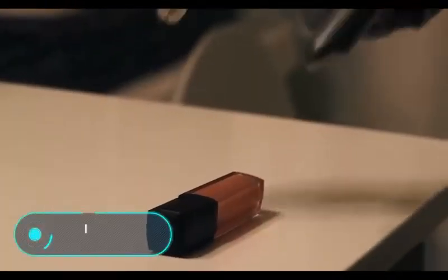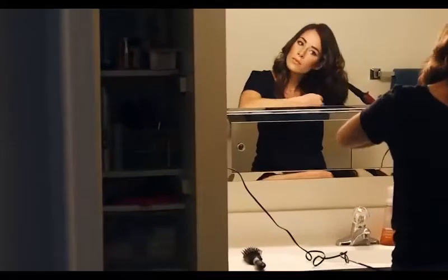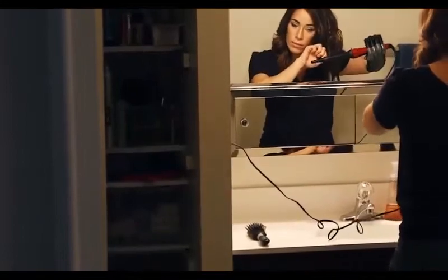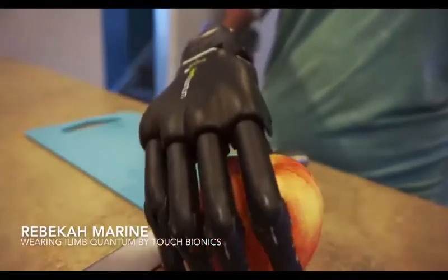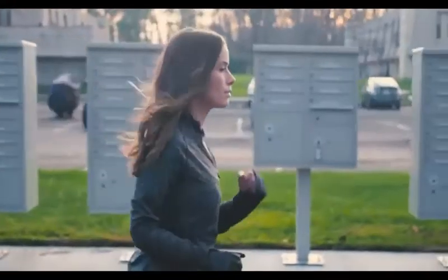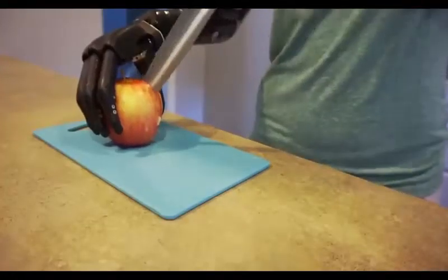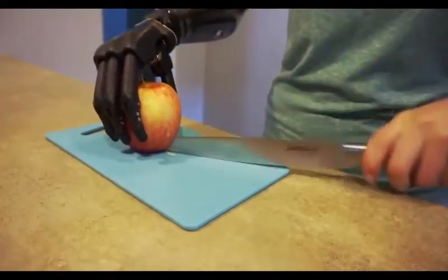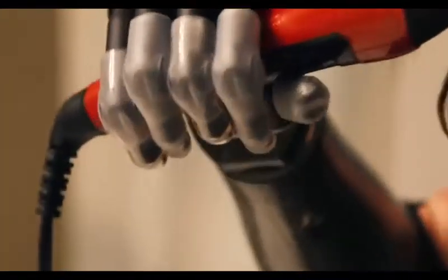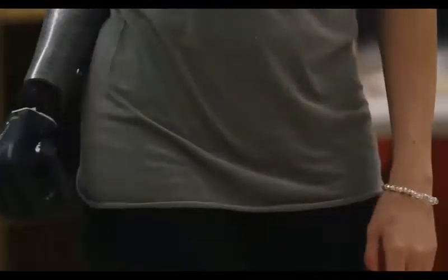iLimb Pulse. The Scottish company Touch Bionics is a leader in the development of high-tech prosthetics and was the first company to commercially produce bionic prosthetics for the upper limbs. Currently, more than 1,200 patients worldwide use iLimb products. In addition to the existing model, another product has been developed, the iLimb Pulse. According to the developers, it's a modification of the first model that allows for more movements, some of them very subtle, such as tying the shoelaces and fastening the strap.